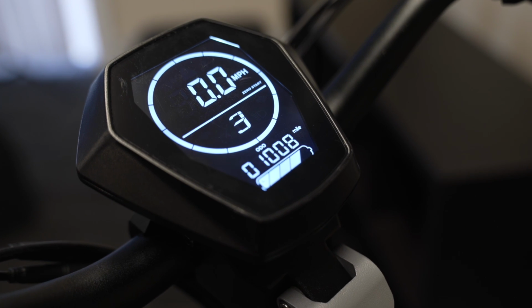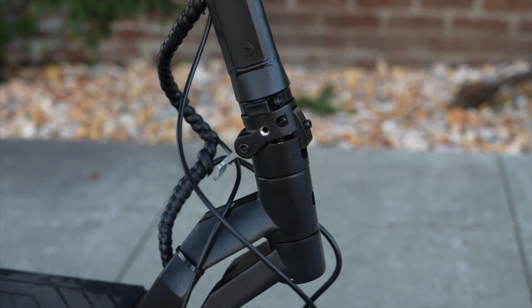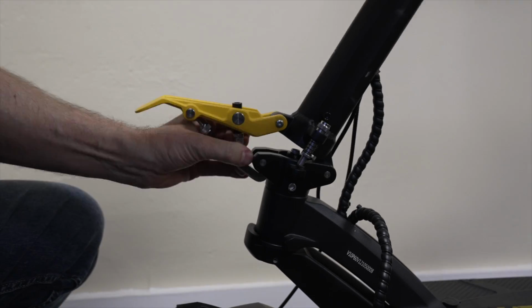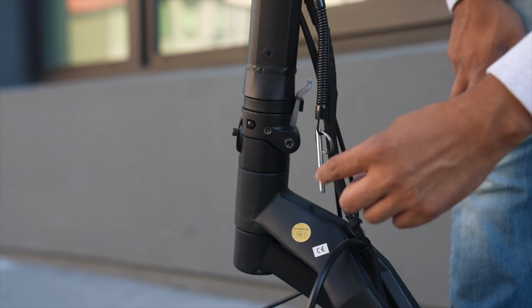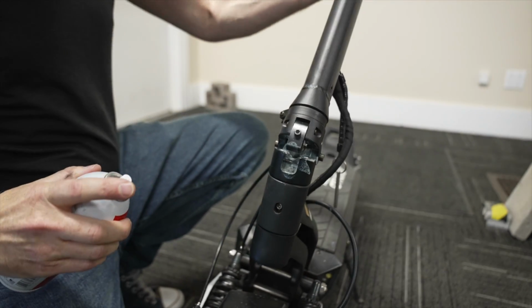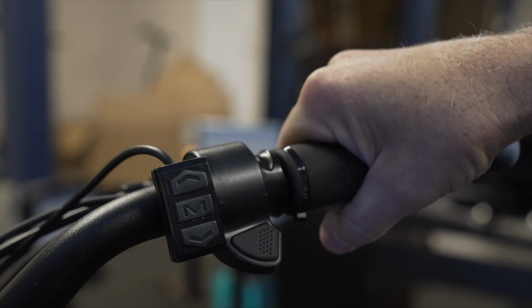The V2's display still looks good with only minor scratches. The folding mechanism and stems still get an A for lack of stem wobble after 1,000 miles. It's easy to use and safe, but not overly complicated like the VSET 10 Plus. We've also never lost the latch pin thanks to the V2's new tether. Pro tip: apply a spray of lithium grease here to keep the stem latch quiet and operating smoothly every couple months. The Phantom has the best feeling grips ever, but they tend to twist on long rides. Adding a small zip tie right here helps keep them in place.